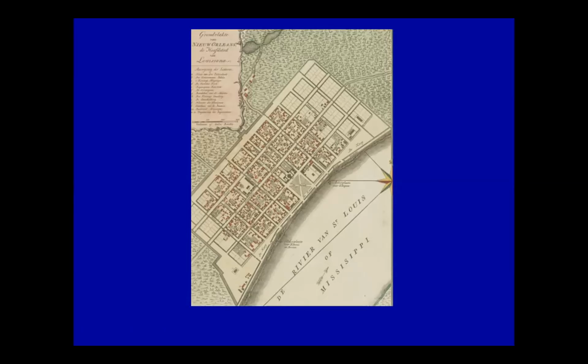Three years later, a very young Abraham Lincoln arrived in New Orleans working on a flatboat on the Mississippi River. He would return again in 1831.